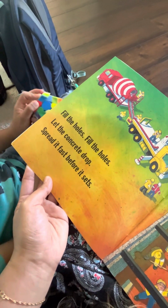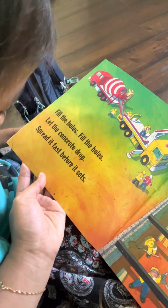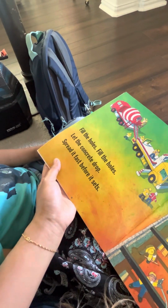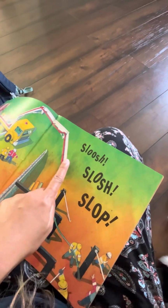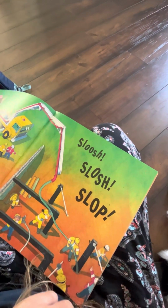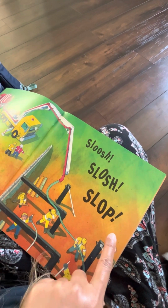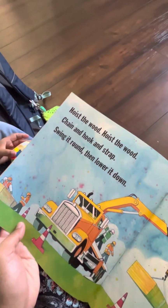Fill the hole. Wait, connect, drop. Concrete drop. Spread it flat before it sets. Slop. Next, what's happening here?